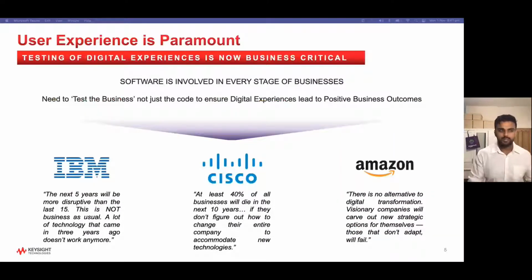So the user experience is paramount here, guys, and this really is a business problem in itself. We've seen organizations shift. The user experience is so critical to any organization, whether that be an internal user or an external user across any platform. The user experience expands not only to cover the appearance, the pretty colors or anything like that, but also how a system will function, how a system will perform.